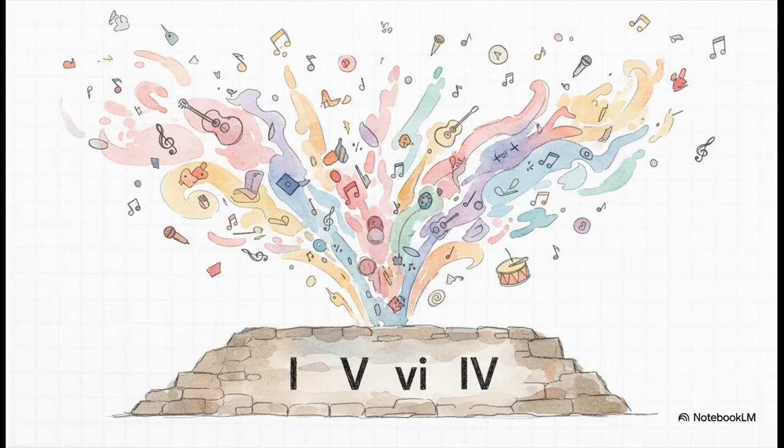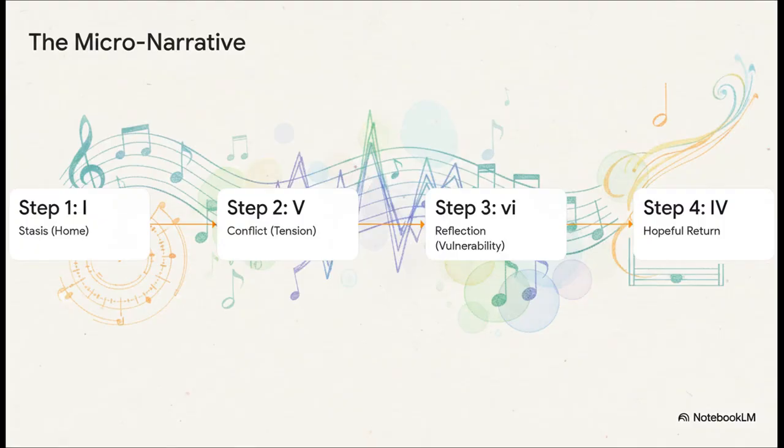It is the most fundamental emotional tool in all of music. But get ready for this. What if I told you that a massive number of the most famous pop songs from the last 50 years are all built on the exact same foundation, on just 4 simple chords? And here's why it works so well. This specific chord progression tells a perfect little story every time it loops.